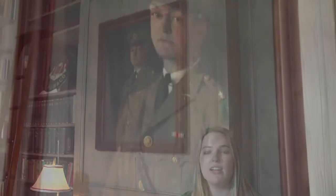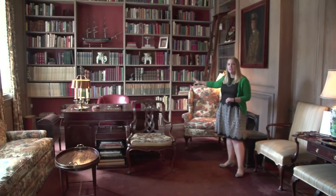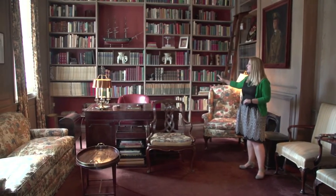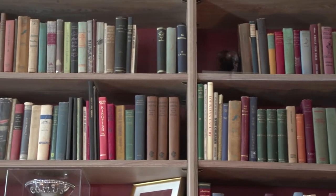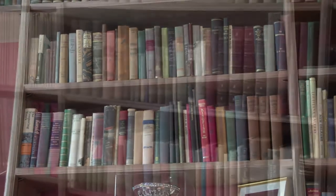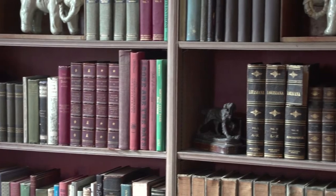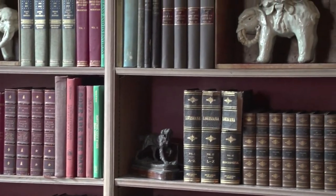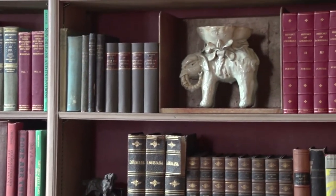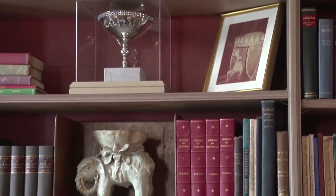And this is a portrait of the general before he was a general. This is actually done right after he returned from World War I. Who wouldn't like a wall of bookcases like this? The books that we have on display here are duplicates from our research library because the original books that the general had were the first books of the Historic New Orleans Collection Research Library, and so they're over on Charter Street at the Williams Research Center. We've interspersed the books with pieces collected by the Williamses, picked up on their travels, and of course the Comus Cup from when General Williams participated in that Mardi Gras organization.